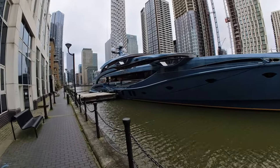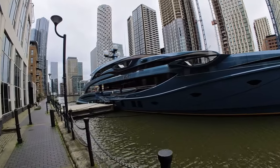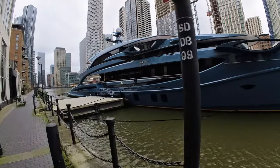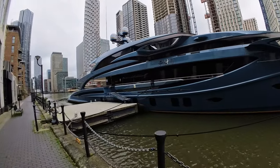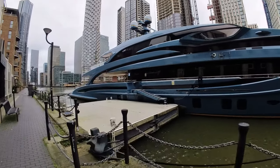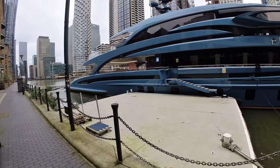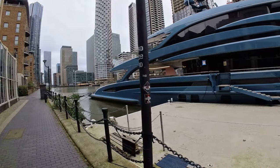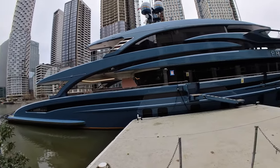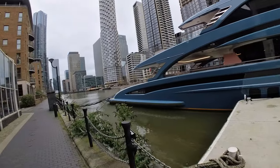So dark and miserable here, isn't it? Well, this is what you're going to get now when these concrete jungles come up. Everywhere, all London's going to be like this. Miserable, but here you go. Sorry if the video looks a bit dark, because I'm just surrounded by concrete buildings. Wow. Nice.